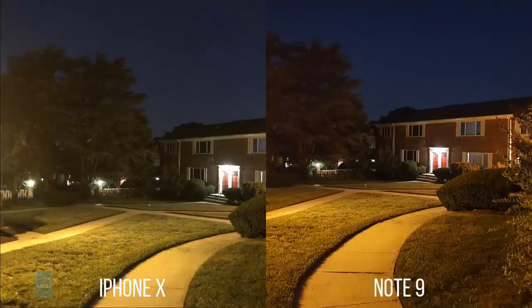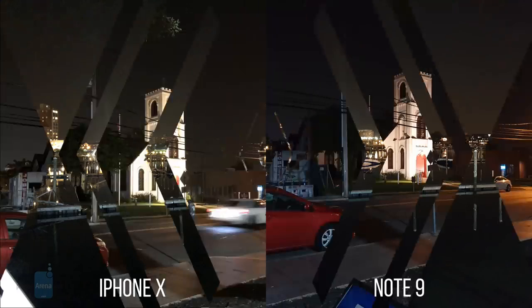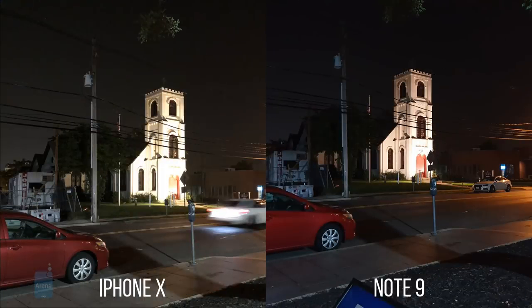In low-light situations, we're giving the slight edge to the Note 9, mainly because it tends to retain a little bit more of the fine details in the shot, whereas the iPhone X's performance is a hairline softer. We can tell the Note 9 has an advantage. It's not by much, but its low-light shots tend to be cleaner looking overall. There's a little bit of noise introduced with the iPhone X.